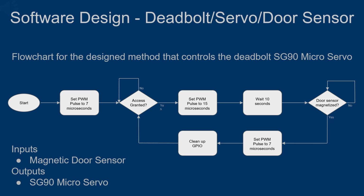The system then waits 10 seconds for the user to open the door before checking the magnetic door sensor to see if the door is still open. Once the door is closed, the magnetic door sensor pulls the GPIO pin circuit closed, indicating to the Pi that it is safe to lock the deadbolt again. The Pi then changes the PWM duty cycle back to the original value, which moves the servo back to the initial position, locking the deadbolt. The system then cleans up the GPIO pins for the next iteration.